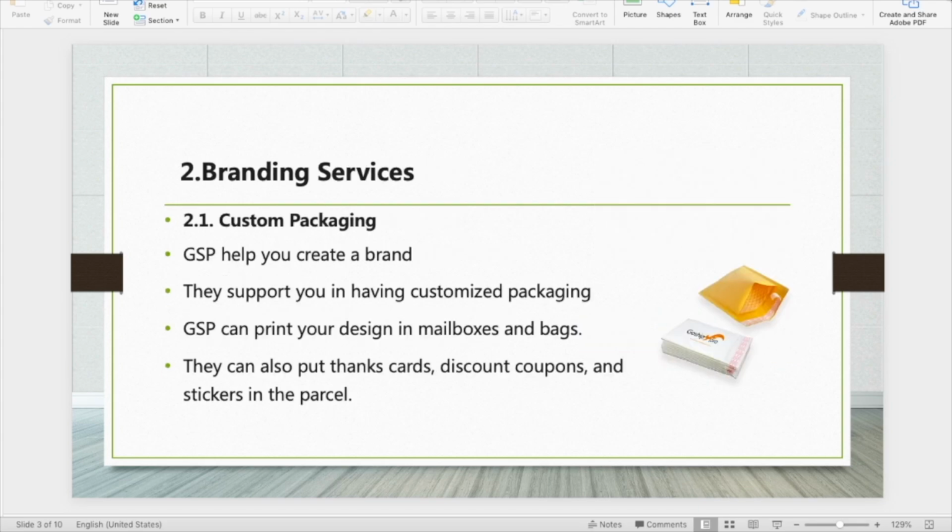This company also offers branding services. They have 2 branches of dropshipping. The first one is custom packaging. Many people get into dropshipping hoping to make money selling products, but then they realize that if they do not add value to the product they are selling, it's hard to get sales or to scale up. GSP helps you create a brand. They support you in having customized packaging.